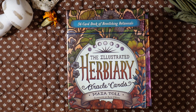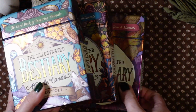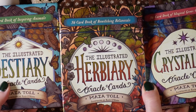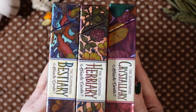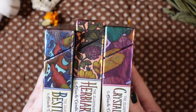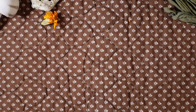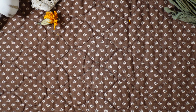But mostly how I like to use these decks is I will pull out all three and get these three energies all together to guide a reading. So I like having the set. I should put these on display somewhere too, huh? How pretty is that? Let's do that. So that's the illustrated trio, we'll call them.